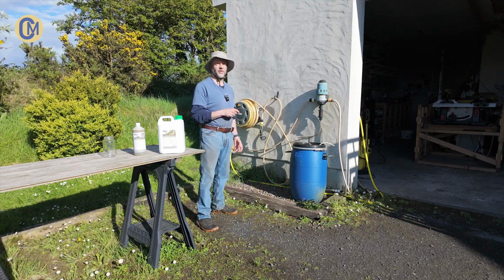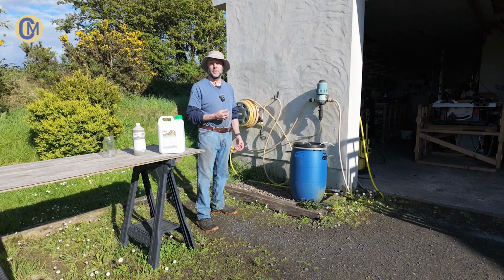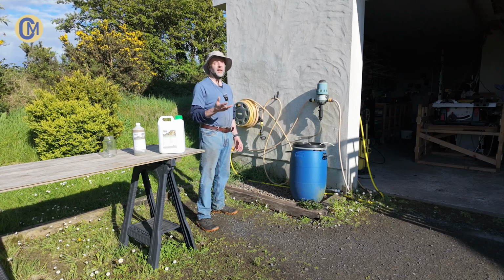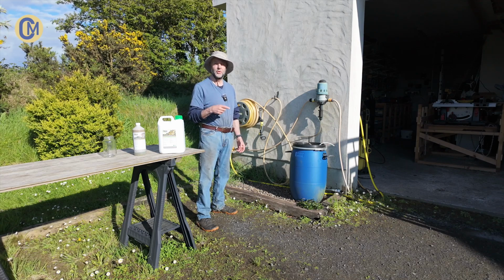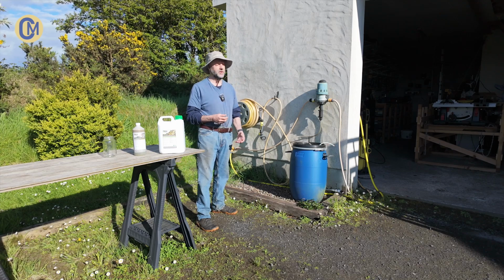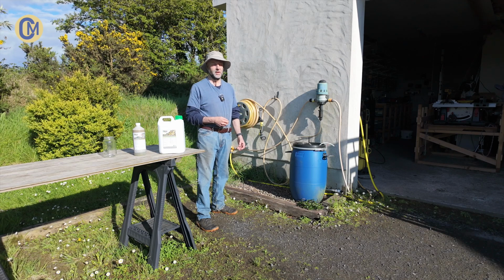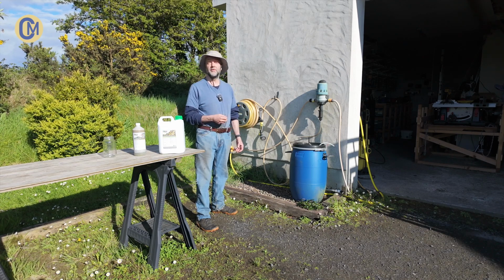The other thing that's fabulous this year is all the infrastructure's built. It used to take ages to pull the hose out to water all the individual areas where I had the plants. Now I just walk around and do it. The amount of time I'm saving is significant.